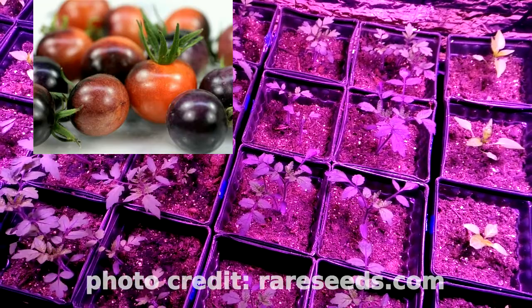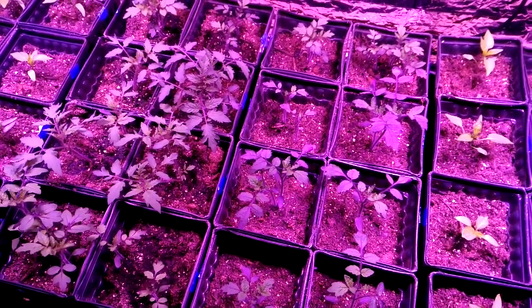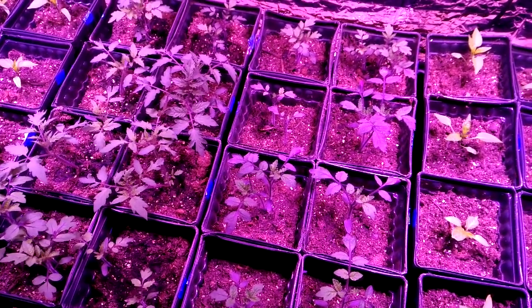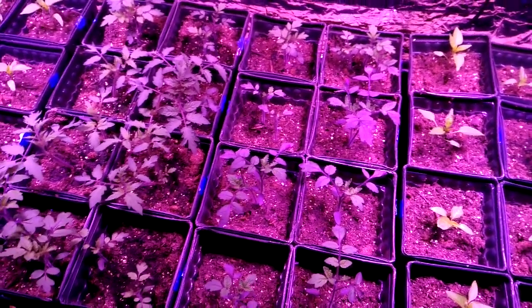I love blue tomatoes. The ones that, when the sun hits them, turn really dark blue slash purple, black if they have a lot of sun exposure. And apparently they're very, very productive and very tasty, so I'm growing those.